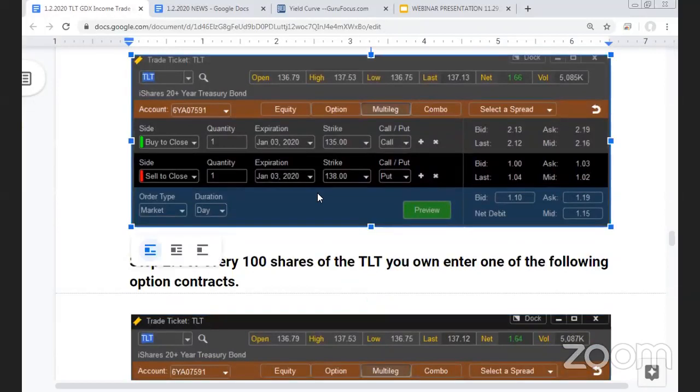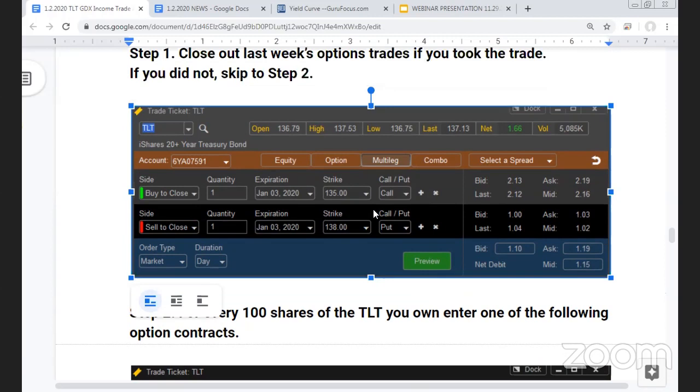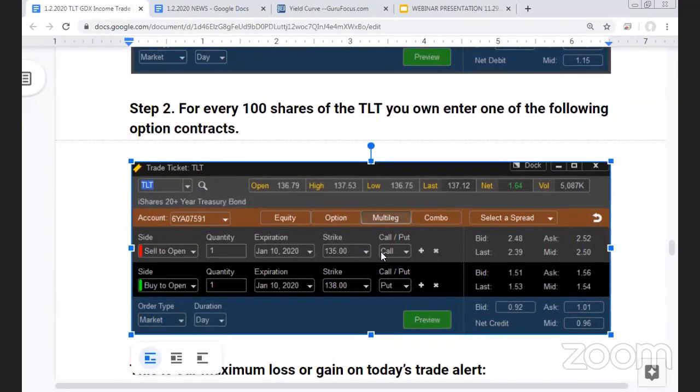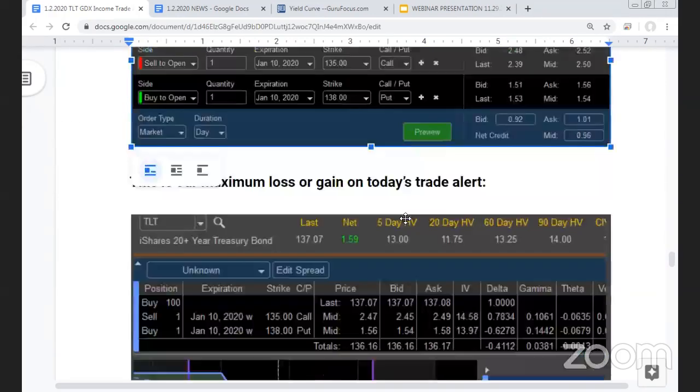So here's how we exit the previous trade in step one. If you didn't take the last trade, you would skip this step. But if you did take it, buy to close your short call, sell to close your long put. It's just that easy. Stay long the TLT and then roll into the next position. So you will sell to open your 135 call and buy to open the 138 put.